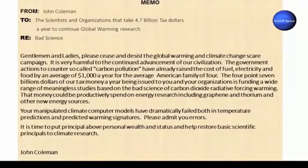And I say to them, it's bad science. Ladies and gentlemen, please cease and desist the global warming and climate change scare campaign. It's harmful to the continued advancement of our civilization. The government actions to counter so-called carbon pollution have already raised the cost of fuel, electricity, and food by an average of $1,000 a year for the average American family of 4.